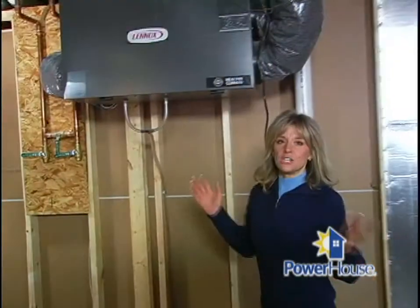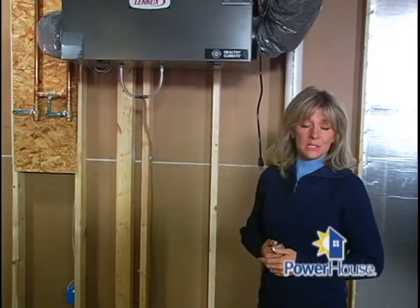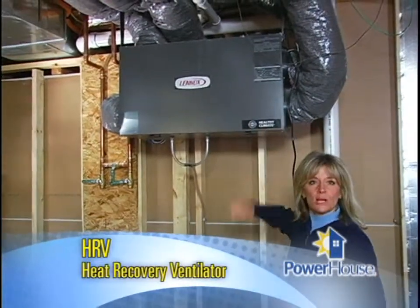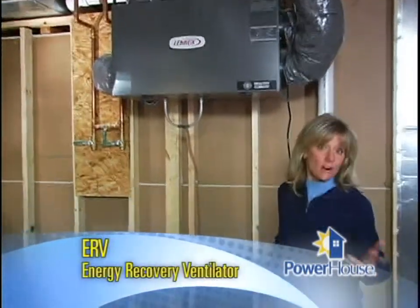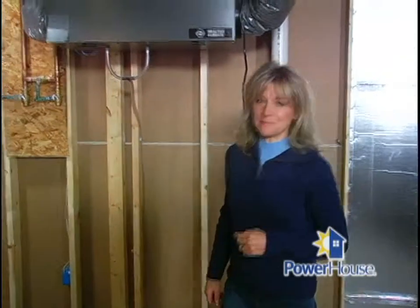When you're building an energy efficient house, it's important to address indoor air quality because an energy efficient house is tight and it doesn't allow air to flow in and out. Be sure that your builder plans for adequate fresh air ventilation. This will often include an HRV, or a heat recovery ventilator, or an ERV, an energy recovery ventilator. These may be upgrades with many builders, but certainly one worth investing in.